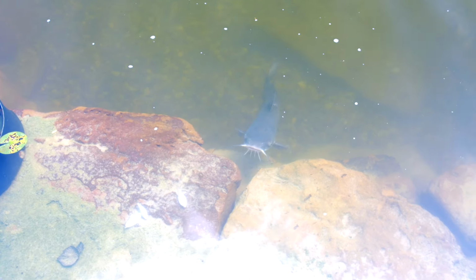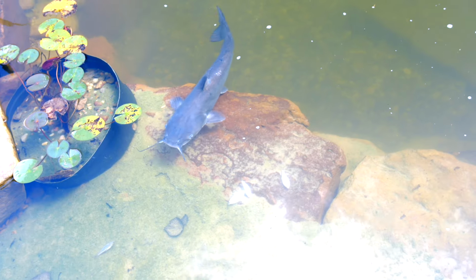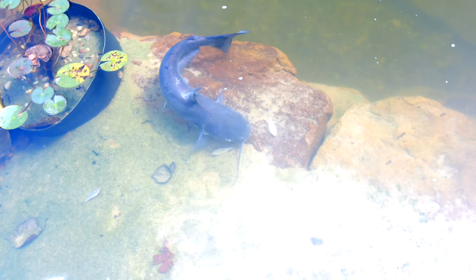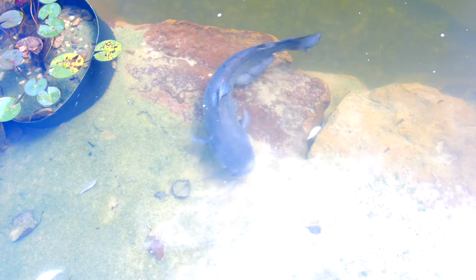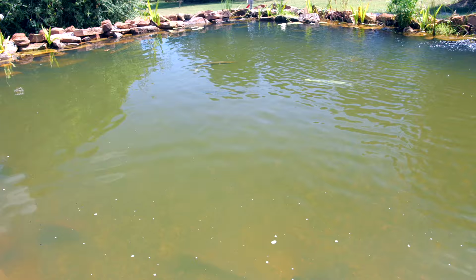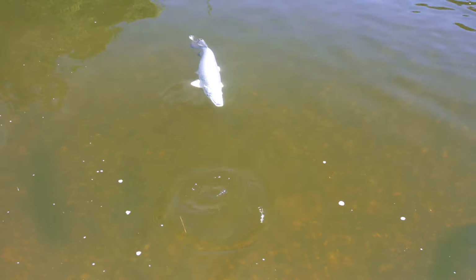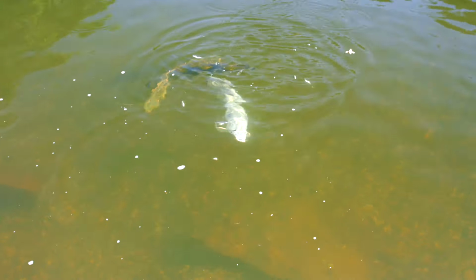Tom is being kind of shy today. He's not really coming up as much. He's about to find all those shad. I haven't seen the melanistic turtle since I put him in. There's a handful.